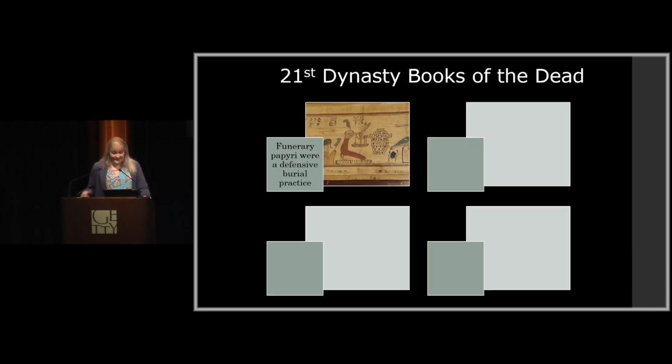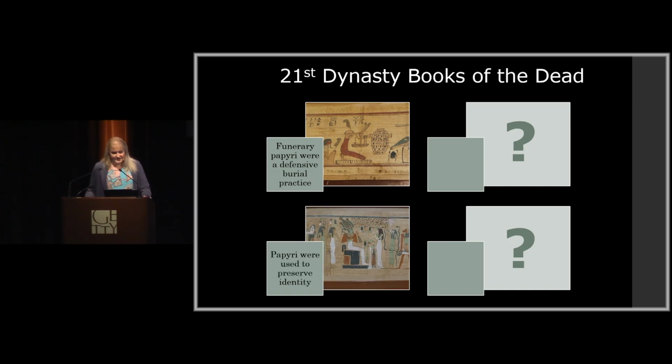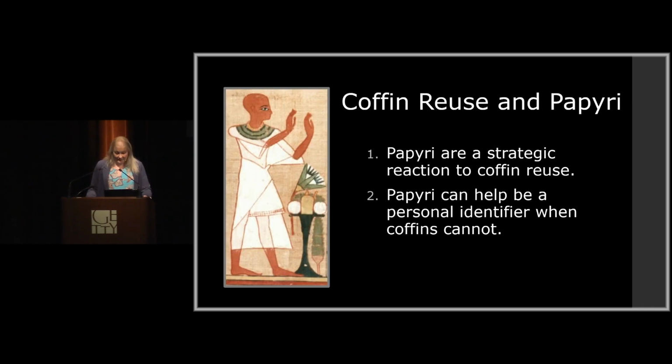So the first one is what I have just gone over, that funerary papyri were now being used as a defensive burial practice, right? Because they could not preserve the iconography and texts on other places traditionally, like the tomb, they were now being placed on these papyri. But what else can be said, right, about the Book of the Dead as it pertains to the living? Well, the next thing I'd like to go over is how these papyri were used to preserve individuals' identity.